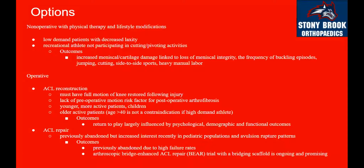I apologize for this busy slide, but I feel like it is important. When you want to assess somebody with an ACL tear, you have to take into consideration all the factors in regards to their lifestyle and what they expect to be doing with their knee. Low demand patients, typically with decreased lifestyle needs, can be considered for non-operative management. A recreational athlete who's really not doing cutting or pivoting activities can trial non-operative intervention. Typically, if you do those types of activities, meaning cutting, jumping, side-to-side sports, heavy manual labor, you're going to have an unstable joint and you're at risk for increased meniscal or cartilage damage. It's important to make sure that the patient is actually amenable to non-operative treatment, because ultimately you're going to end up with further progression of arthritis, meniscal damage, and pain.